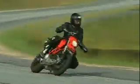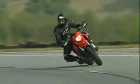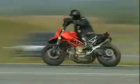It may not be a sport bike in the conventional sense, but few conventional sport bikes can provide such a novel motorcycling experience or take the modern sport bike in such a unique and interesting direction.